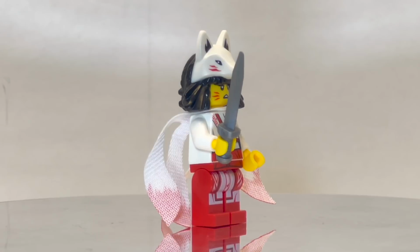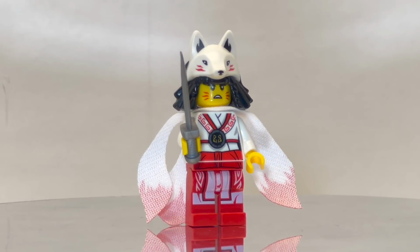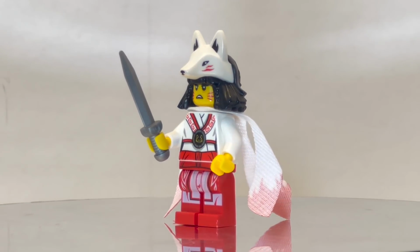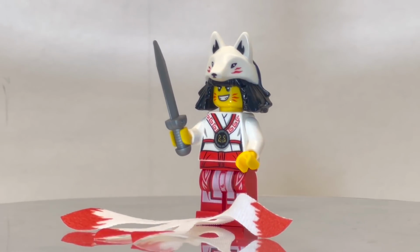One of my favorite things about this figure is actually the cape, which is a brand new cut for the cape, which features some excellent detailed printing on the back, featuring the mountrails colored in red for the tips of the cape. Really love the attention to detail there, and how well that all comes together as part of this entire minifigure as a whole.